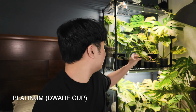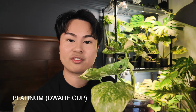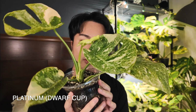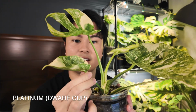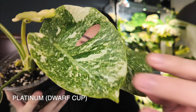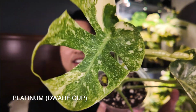There are new mutations that are coming out with Platinum. The one that I actually have here that I can show you guys is a Platinum Dwarf Cup. I don't know if you guys can see this in the video, but the leaf has this unique bowl cup shape. All the leaves express it, which is really cool. Here's an example of the variegation so you guys can see. It's very fine. This one has a bit more elbow splotching, but you can see the fine textures on there.